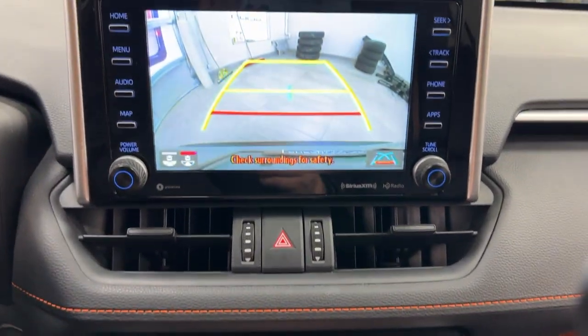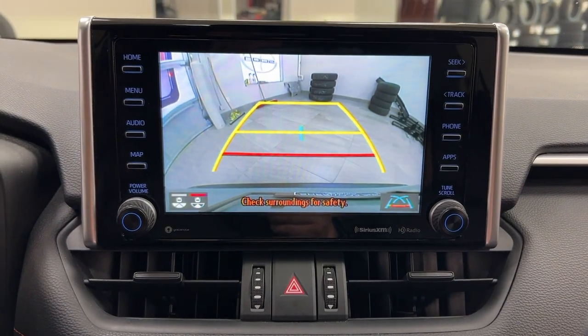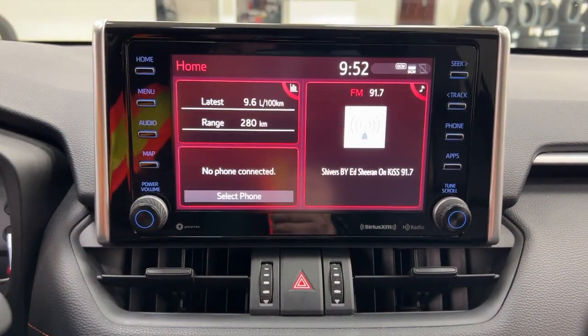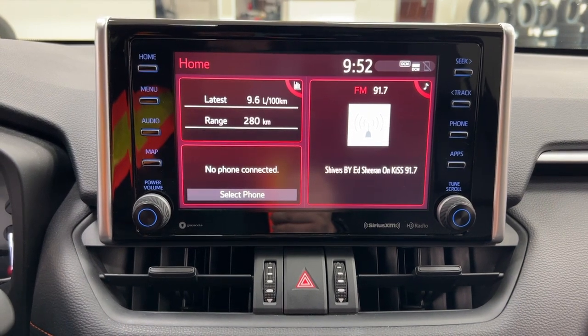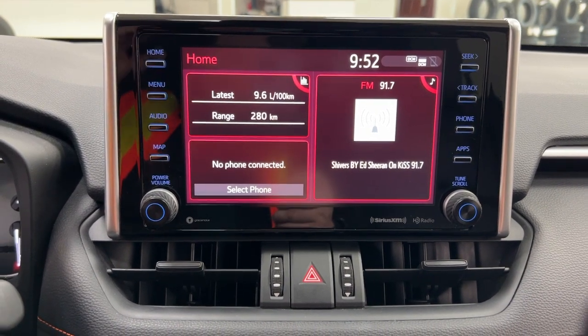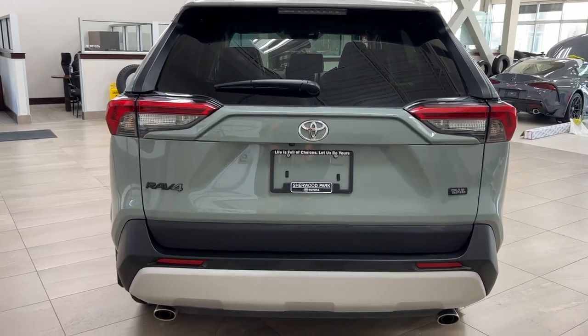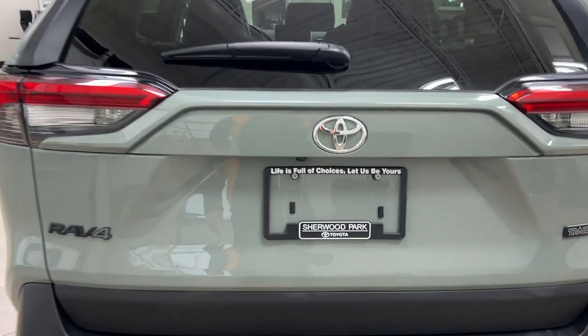And then if we take a closer look at the backup camera, as you can see, you have those nice guiding lines, and they're making things much easier for you when you're backing into a stall. And you can also change the backup camera view to a more dynamic view or the traditional backup camera view you're used to. Finally, we'll be taking a look at your rear cargo area as well as the tailgate.